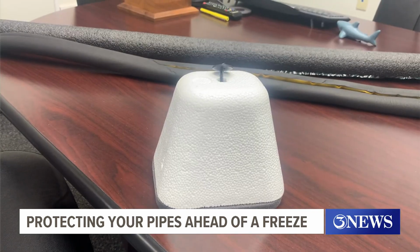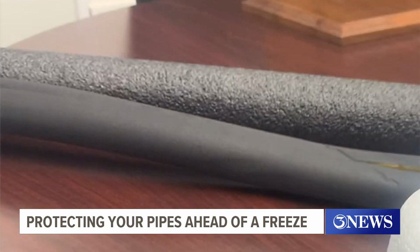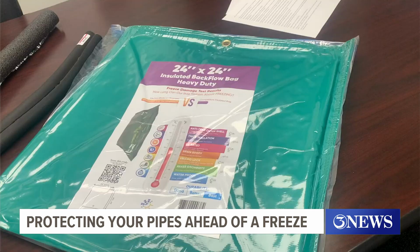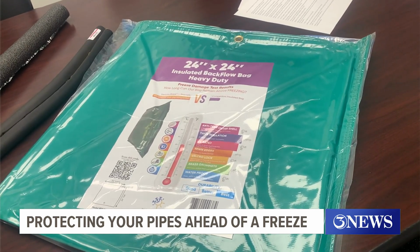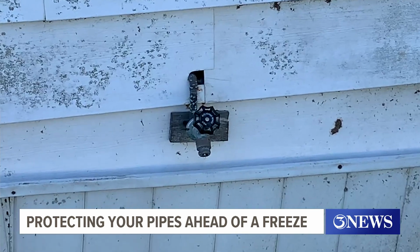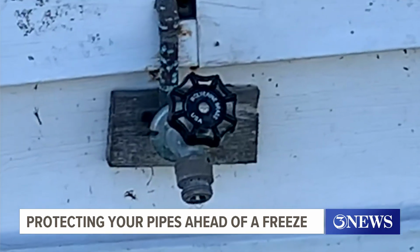We stopped by the city water department where they showed us some of the insulation used to protect pipes, including this cover for a backflow preventer, which can also cause problems if it freezes. Well, officials say that most tips are good. Remember that if you end up running your water, that could create problems for others. When tens of thousands of people drip their faucets, it can reduce the available water throughout the city, which could affect fire hydrants, hospitals, other areas like that.